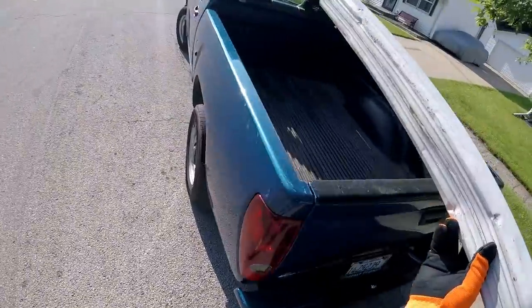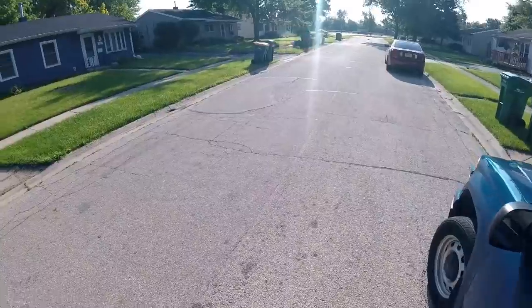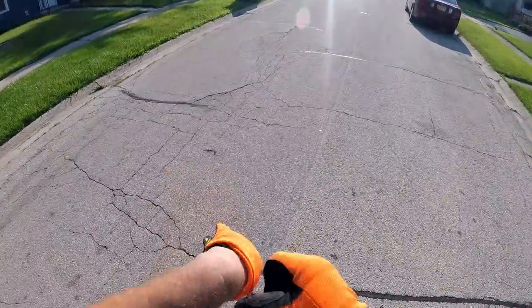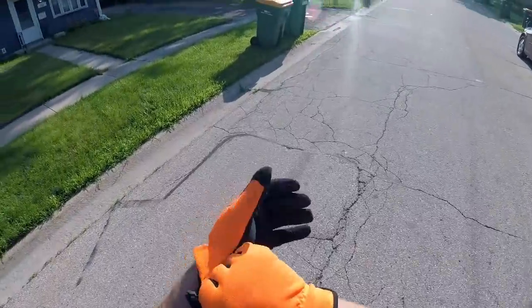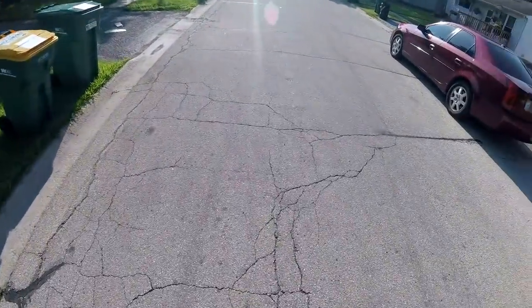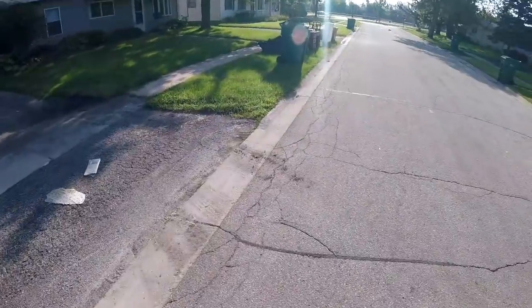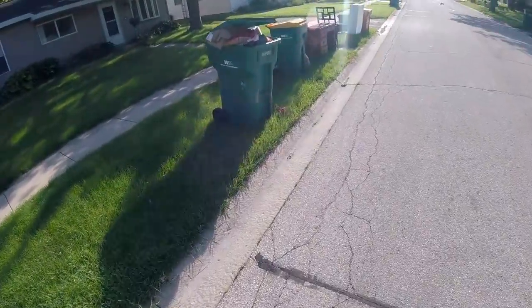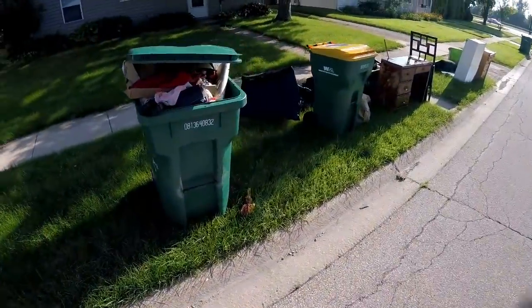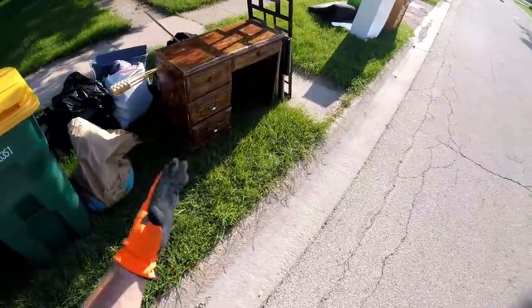So some scrappers would pass this by. They don't want to fill up their truck with stuff that is lower value, and I get that. Sometimes they're driving in a car or whatever. A lot of people will say in comments, Paul, you need a bigger truck. And it's counterintuitive, actually.